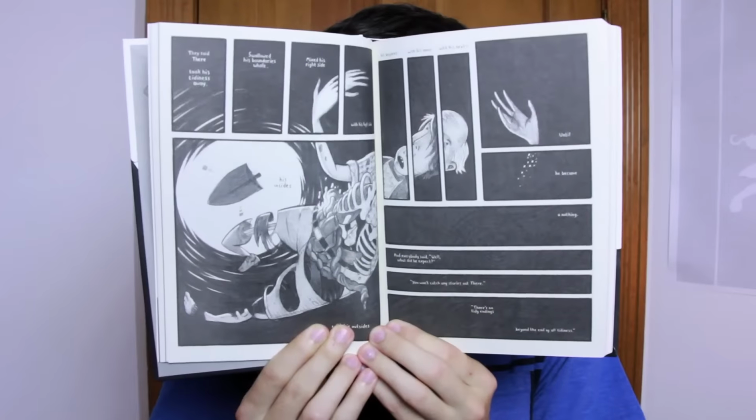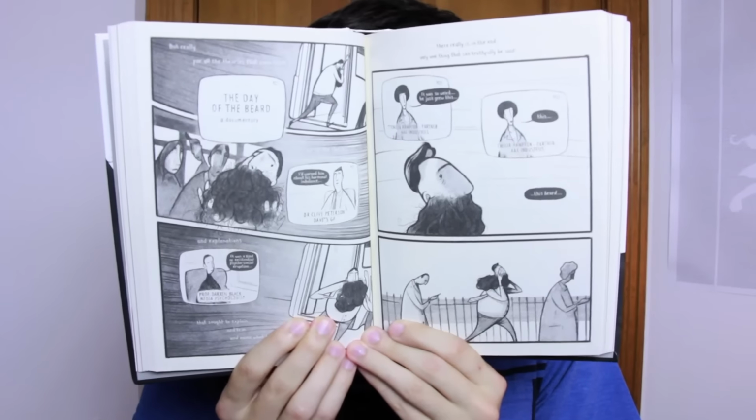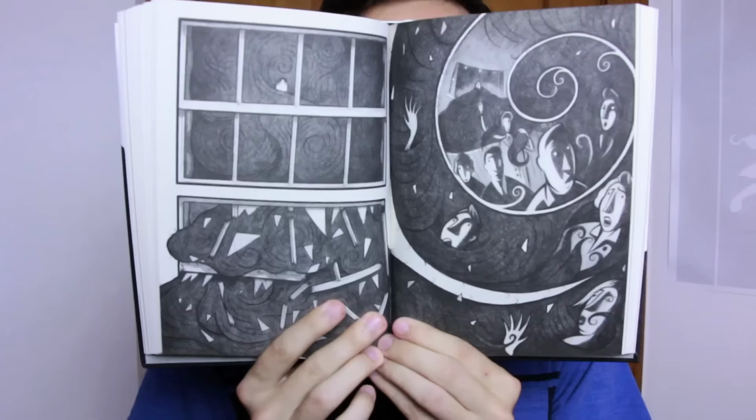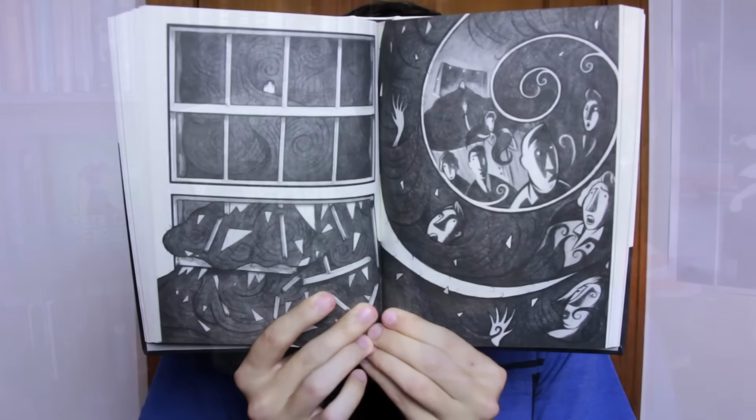I loved the art style so much. I love that the graphic novel is done in full black and white. It's almost as if the artist went and picked up a pencil and just started going at it, and voila, he created this awesome graphic novel. So those are some graphic novels that I highly recommend checking out.